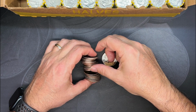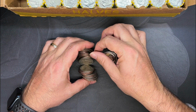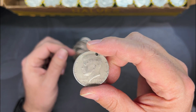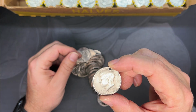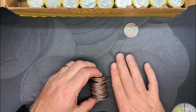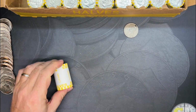So a little hotbed of 2021s right here. Let's see here, 79, 98, and we got a holed coin. That'd be a miscellaneous if we wanted to keep track. I'll go ahead and put that up on the board. So we call these miscellaneous because people back in the day would drill holes in these and make necklaces out of them. So we call them holed coins or necklace coins. And they're fairly common. So let's see here. This is roll number 2.